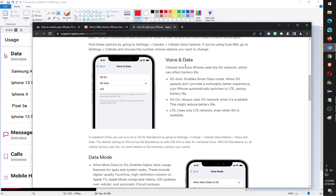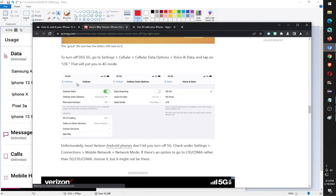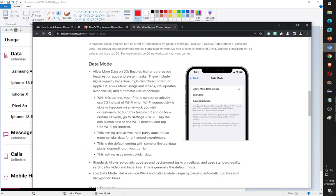There are two settings. One's for voice and data that you can get from going into Settings, Cellular, and then Cellular Data Options. You have Voice and Data or Data Mode, and it's mainly the Data Mode option over here. So if you have a 5G phone, it's set to allow more data on 5G. This setting is very confusing, and I think it's actually a bug the way it's designed.